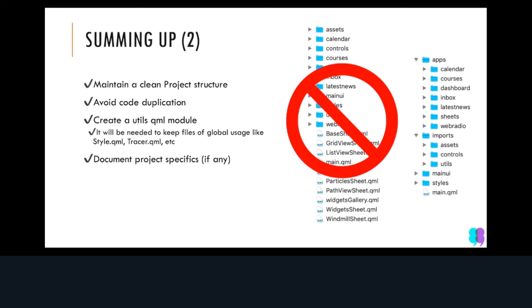And delete unnecessary asset files. Sometimes design is changing, assets are updated, you get a new set of assets from designers. Don't leave the old assets inside there. It doesn't make sense and it's confusing at the end. So delete those unnecessary asset files.